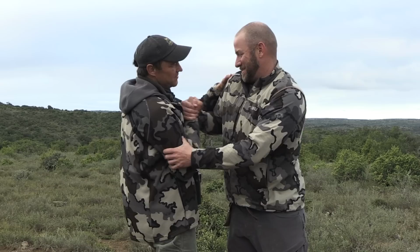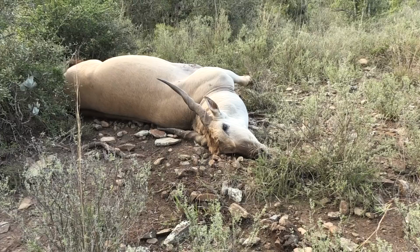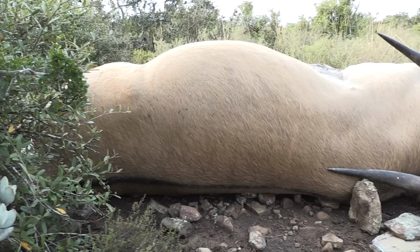We've had some long ones. Africa, man. Last night. There we go. Our last afternoon eland, my mate. He is just spectacular, eh?